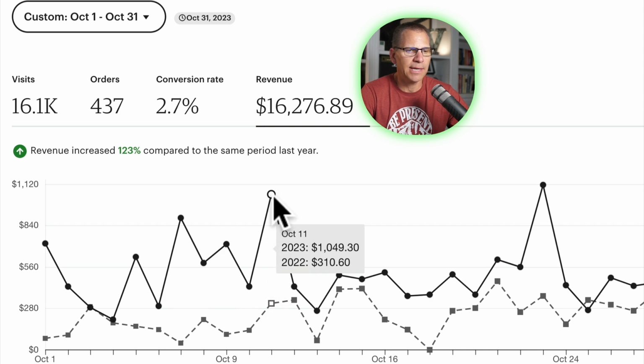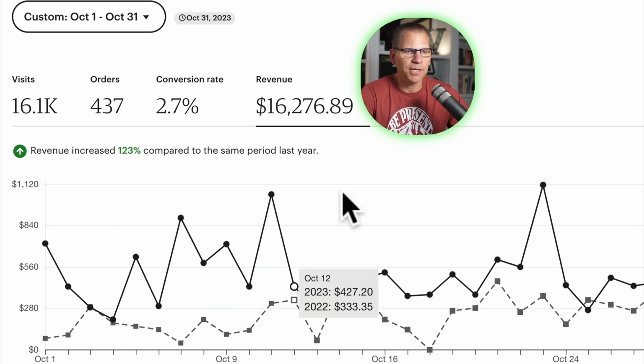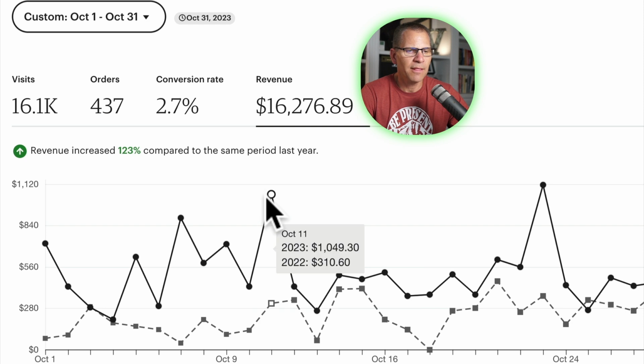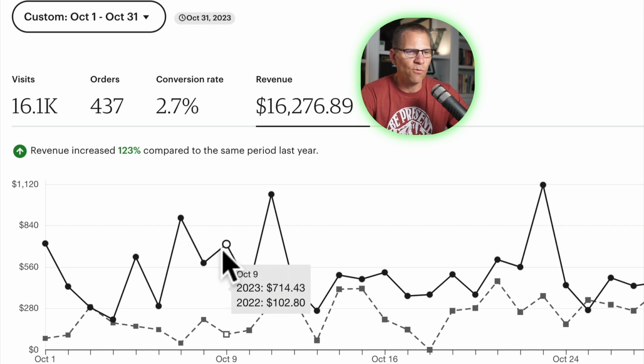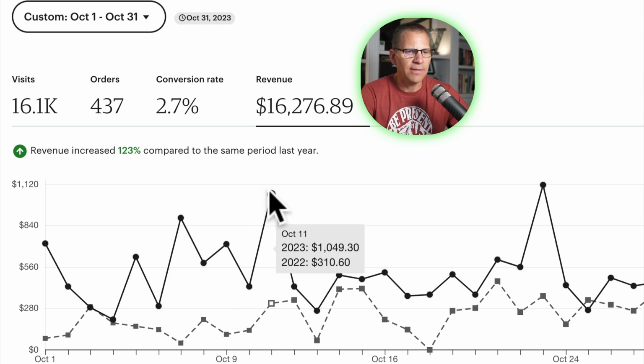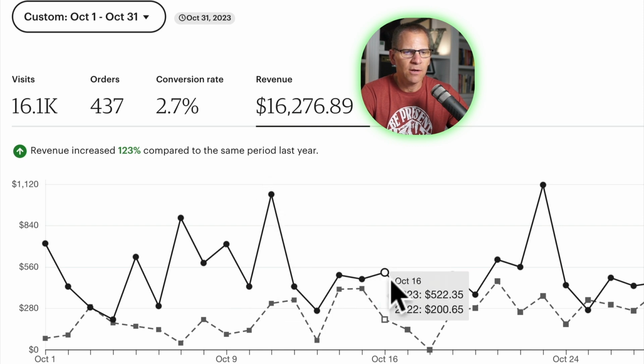Now this spike right here. There's a couple of different spikes, there's that one and this one. That is from email, and I'm going to get into that here. We have sent emails to our email list, and it's helped us increase sales, which again, I'll get into when we get into the traffic side of things. But you can see we've had some days here, $890. This one here is $584, $714, $425. And then this one here, $1,049. You can just see going through here, they're pretty good numbers, right?